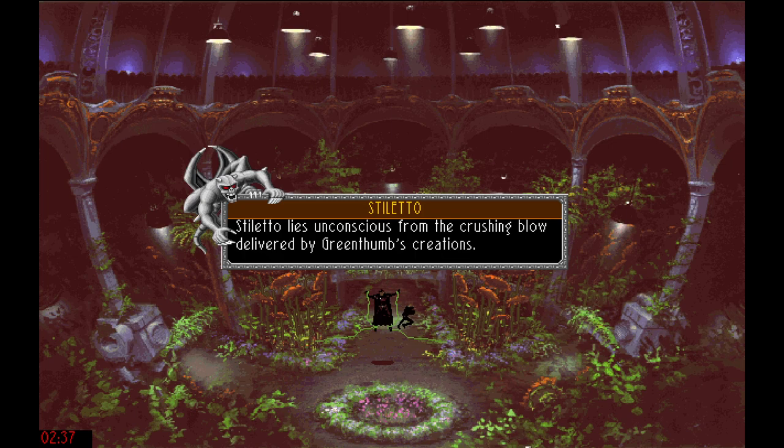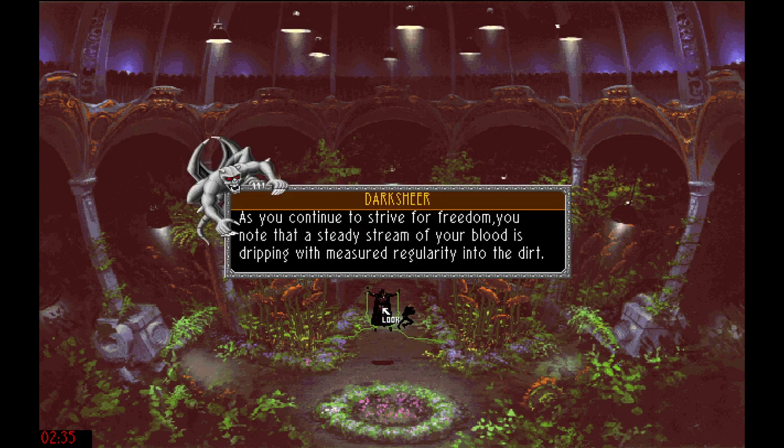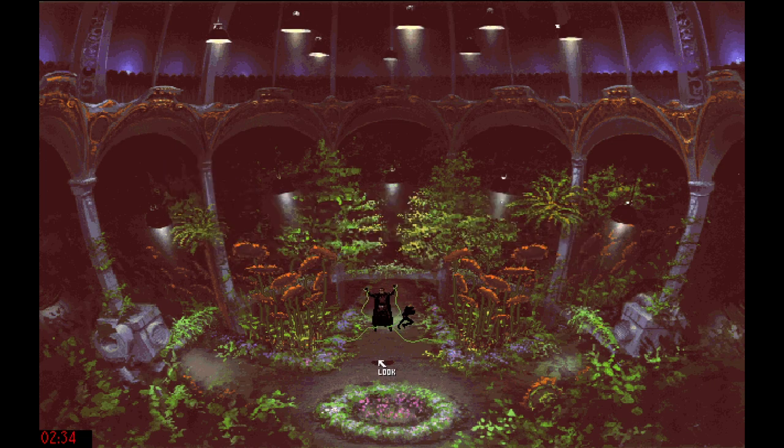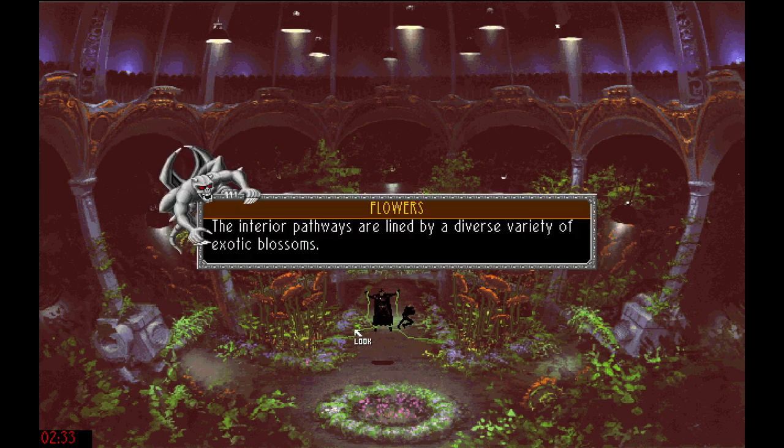Stiletto lies unconscious from the crushing blow delivered by Green Thumb's creations. As you continue to strive for freedom, you notice that a steady stream of your blood is dripping with measured regularity into the dirt. The interior pathways are lined by a diverse variety of exotic blossoms. The floor of the greenhouse is covered by rich, loamy soil.